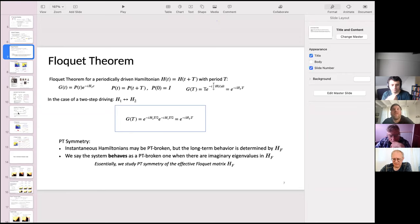Well, to me, P of T is something that can tell you more about the time evolution at all times. But if you're looking at the long time evolution, the important thing is the factor of the Floquet Hamiltonian. Yes, because the behavior I'm looking for is, do we see exponentially increasing eigenvalues or exponentially increasing probabilities over time? P of T is not going to contribute to the long-term behavior.